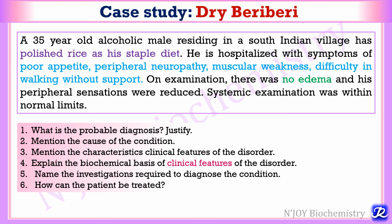We know that thiamine is an energy releasing vitamin. It is important for formation of acetyl-CoA from pyruvate by oxidative decarboxylation. And if it is deficient, there will be less acetyl-CoA. And less acetyl-CoA means there will be less ATP, there will be less fatty acid synthesis, less cholesterol which are required for myelination, less acetylcholine which is a neurotransmitter. So all these things will lead to various neurological manifestations. So this is about the case of dry beriberi.